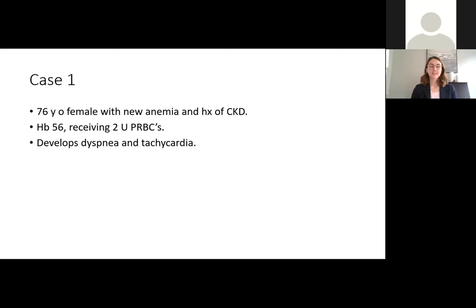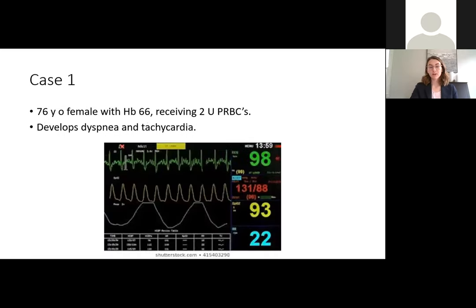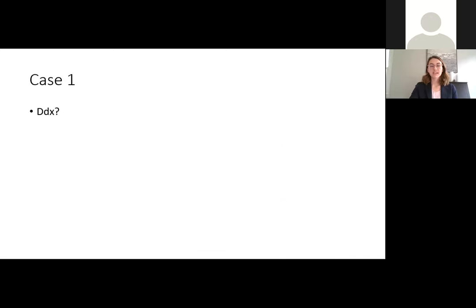For the first case, you have a 76-year-old female in the ED with new anemia and a history of chronic kidney disease. Her hemoglobin is 56, and she is receiving 2 units of packed cells in the ED. She develops dyspnea and tachycardia. Here, the monitor shows her heart rate is right around 100, her oxygen saturation is low at 93, and her resp rate is high at 22. In this presentation, what is your differential diagnosis?